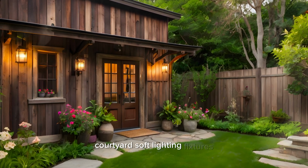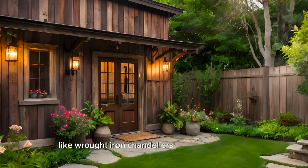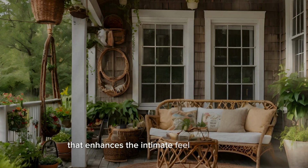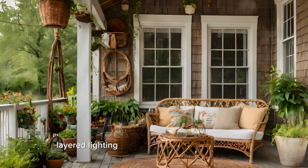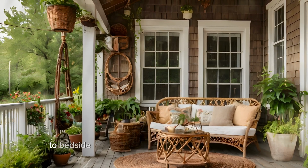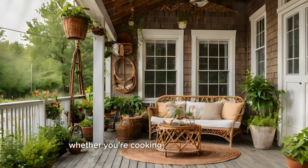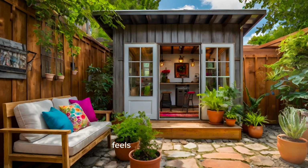Soft lighting fixtures, like wrought iron chandeliers or vintage lanterns, add a warm glow that enhances the intimate feel of the space. Layered lighting, from string lights in the courtyard to bedside lamps indoors, ensures that every moment, whether you're cooking, reading, or relaxing, feels cozy and well lit.